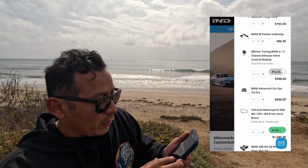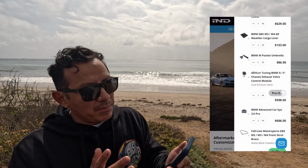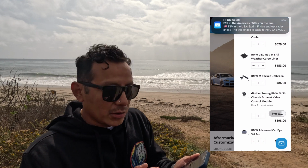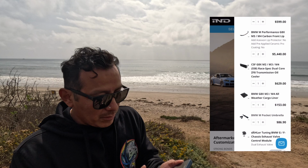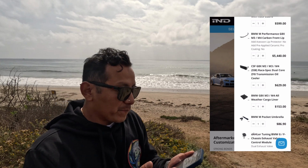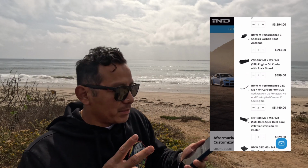We got the all-season floor mats. We got the Fall Line Motorsport brace. Then I went ahead and picked up the BMW Advanced Car Eye 3.0. Then we picked up the Dinan exhaust valve control module. Got a BMW umbrella. We got the weather cargo liner for the trunk. Then we got the transmission oil cooler. And then as you guys know, I did go ahead and pick up the M Performance lip. I went ahead and broke one, so I had to pick up 2 of those lips.